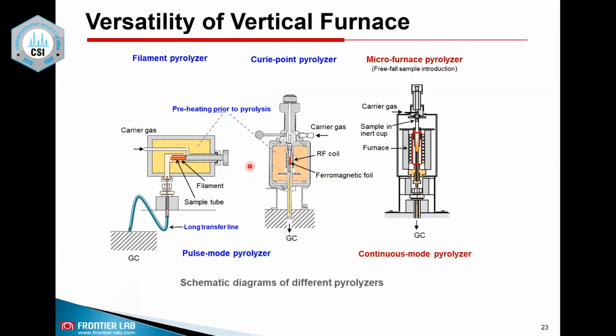So there are three types of furnace available in the market. The first one is called a filament pyrolyzer. Another one is called Curie-point, and the third one is the micro furnace that is coming from Frontier. In the filament pyrolyzer, they are using a filament, and they apply pulse mode heating.